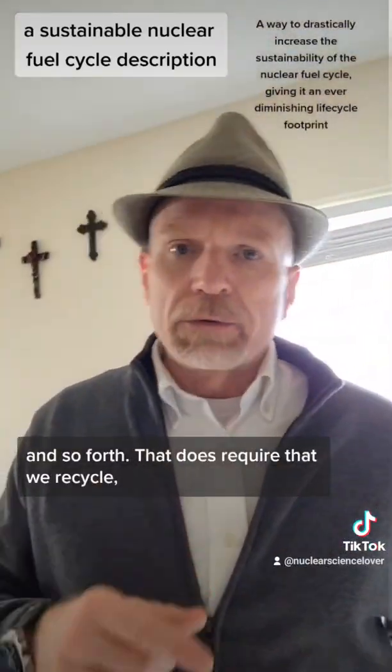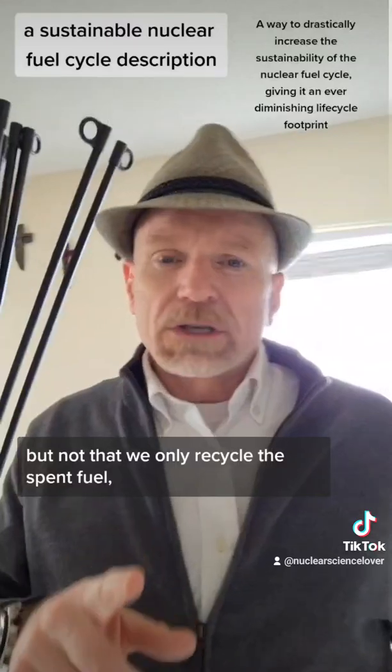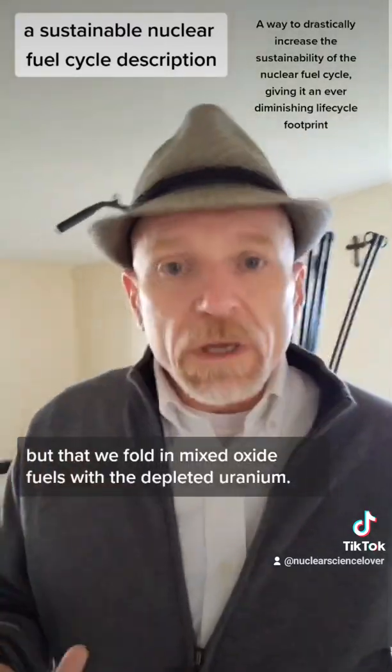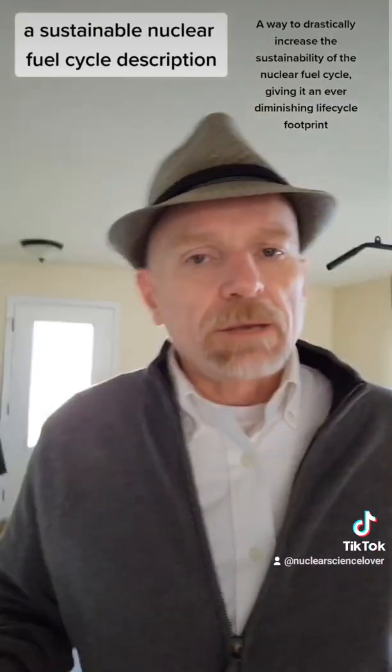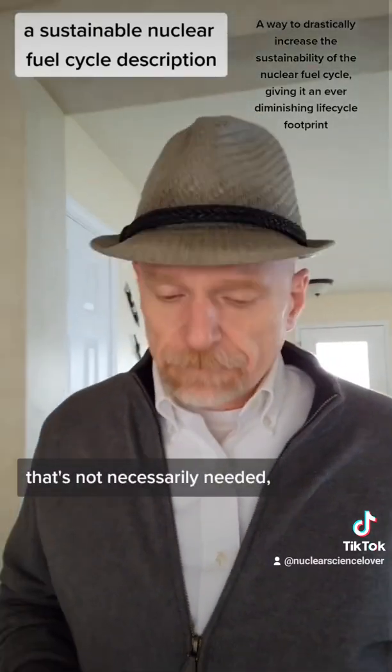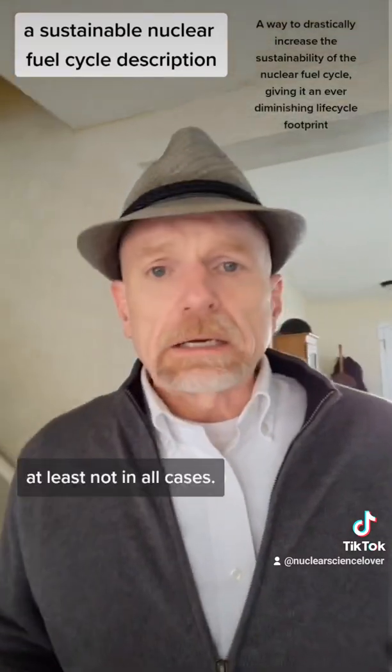That does require that we recycle, but not that we only recycle the spent fuel, but that we fold in mixed oxide fuels with the depleted uranium. It becomes a lot easier if you have breeder reactors or something like that, but that's not necessarily needed, at least not in all cases.